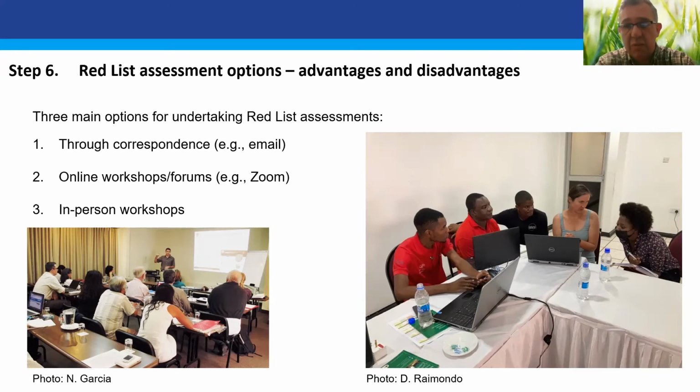The third option is the one that I think is probably the best. It seems the most expensive, but I don't know. I think once you weigh up all of the factors, it may not be. So having in-person workshops, first of all, it brings all your experts together. And that's something that's massively overlooked in undertaking these red list approaches. Having people in person working together, building relationships, learning from one another is just as important as undertaking the red list assessments themselves. It's quick and easy to communicate with one another.